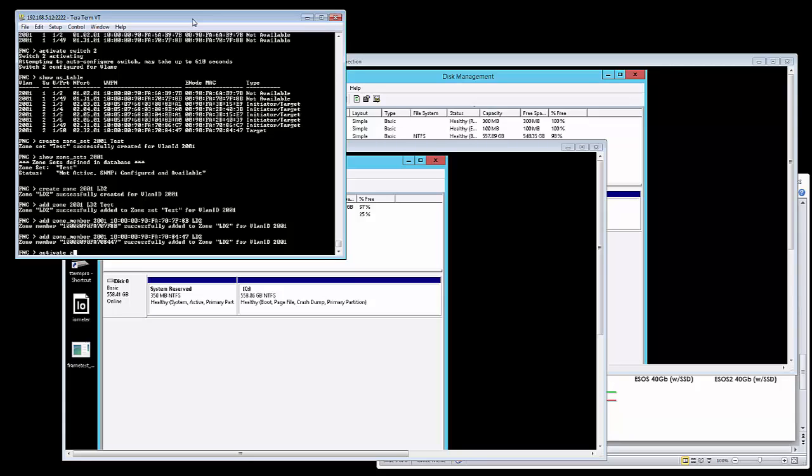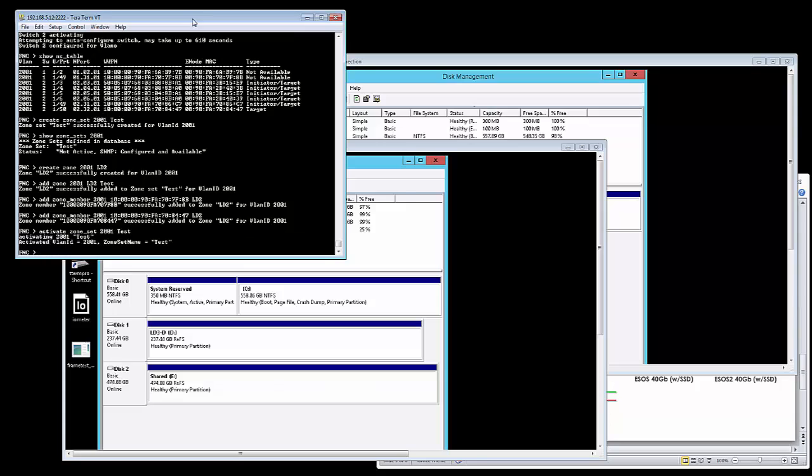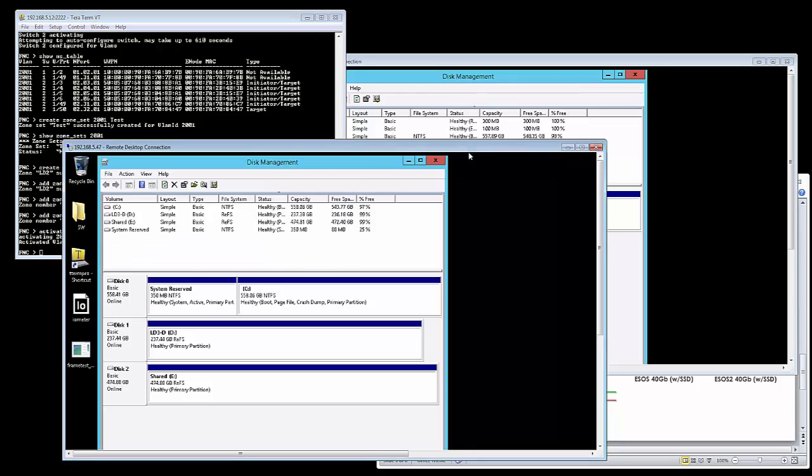The zone is ready. Now let's activate the zone in the zone set. Notice that in all of our zoning commands we include the Fabric VLAN 2001 to let the FNC know where to apply the changes. You might have noticed that several disks showed up on LD2 server when we activated the zone. That's how easy it is to securely add disks to a server on an FNC-enabled SAN.